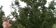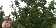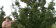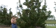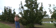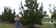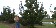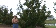Notice, if you can see upward on the tree, we keep the tree pruned down. This tree is about 11 years old. We keep it pruned down so we can use just a 6 to 8 foot ladder to pick fruit in the top. So it's about 12 feet. But this one tree that you see right here is capable of producing 300 pounds of pears, possibly even more than that, but fairly easy, 250 to 300 pounds.